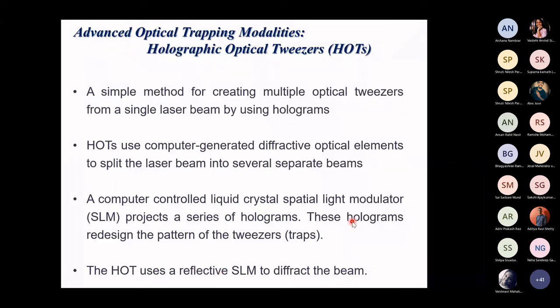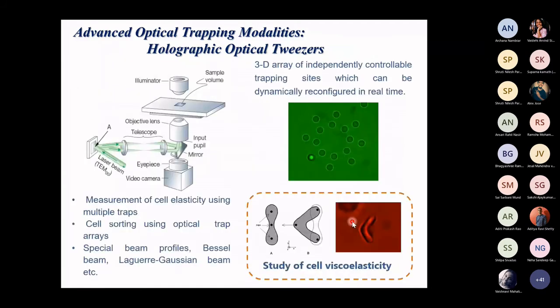So essentially, what is being written here is that you have to split this laser beam into very many spots or very many laser beams, from the same laser beam. That is the job of the spatial light modulator. Reflecting spatial light modulator means you shine the laser beam onto this spatial light modulator, or SLM, and the light which is coming out will be of several beams. So this is how it happens.